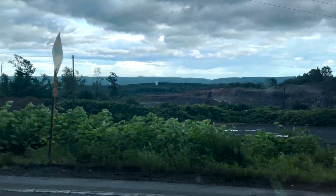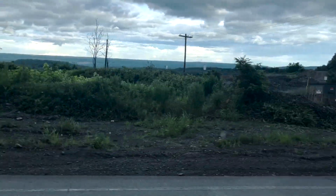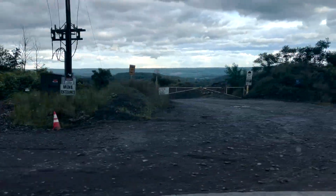Here's a good look at an active mine that's just right down the road, and it could be owned by the same people that own Reading Outdoors, so pretty neat.